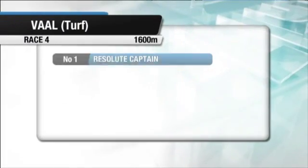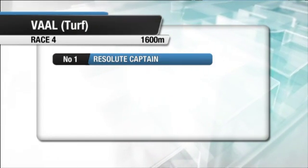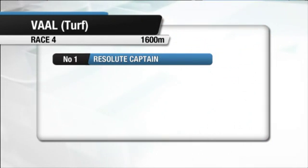Here we go, race 4 on the card. It's over the 1,600 metres. Another maiden plate, number 1, Resolute Captain. Young Murray, the apprentice. He doesn't claim anymore, but he jumps aboard this one.